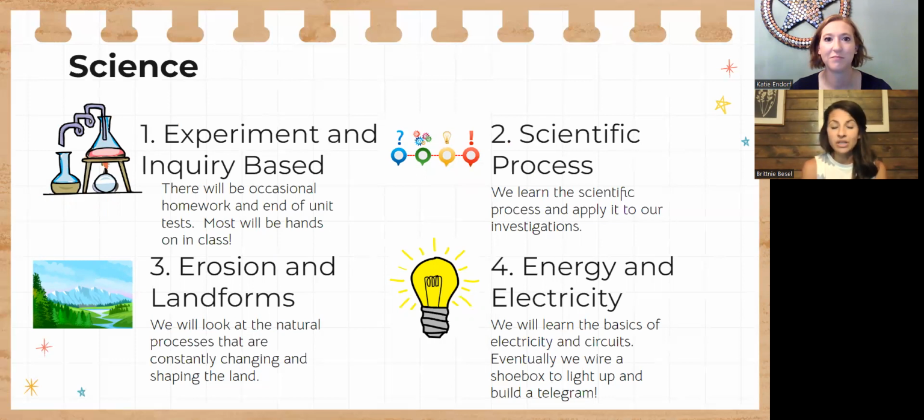And then our two huge units that we hit are erosion and landforms in the fall, and then we look at how the land is shaped that way. And then we talk about energy and electricity and natural resources after Christmas. And we do a fun wire up a shoebox project and make it light up. And then we also move into building a telegram and transferring energy. So it's a lot of really fun stuff.